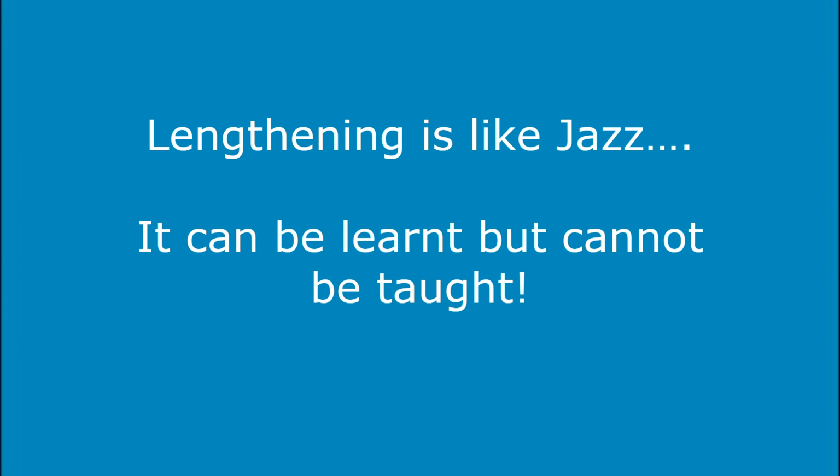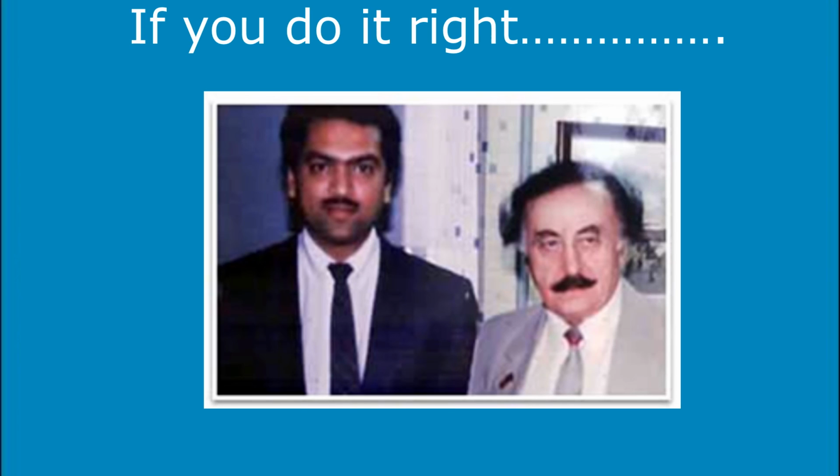Lengthening and its biology remain the same, and perhaps lengthening is like jazz, it can be learned, but it cannot be taught. So in the words of the great Professor Ilizarov, if you do it right, you will have none or fewer complications in lengthening.